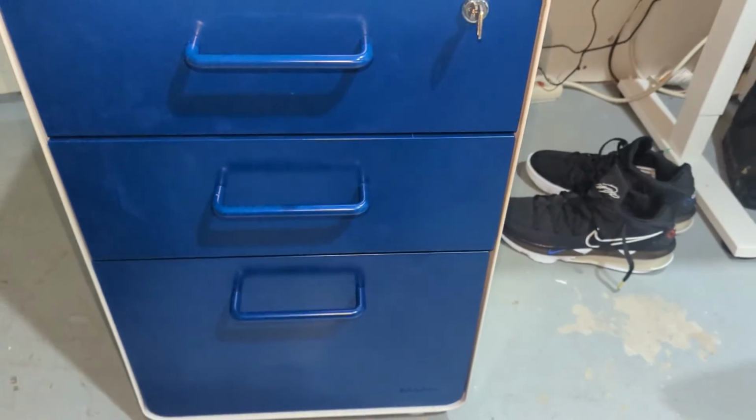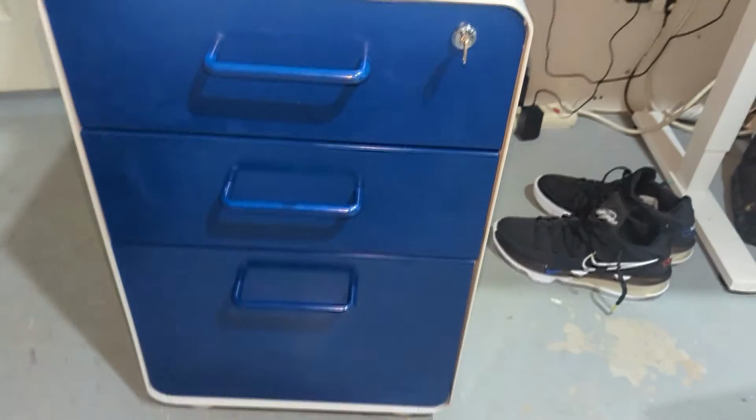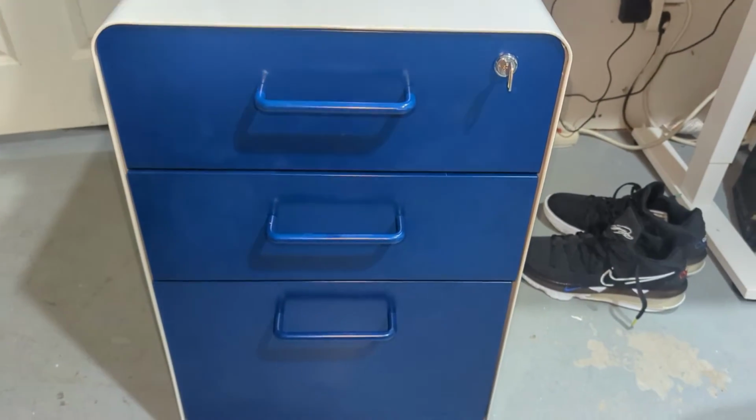Like I said, don't mind the Jordans, the LeBron 17s that are back there. I'm gonna be doing a review on those. That's why they're back here.